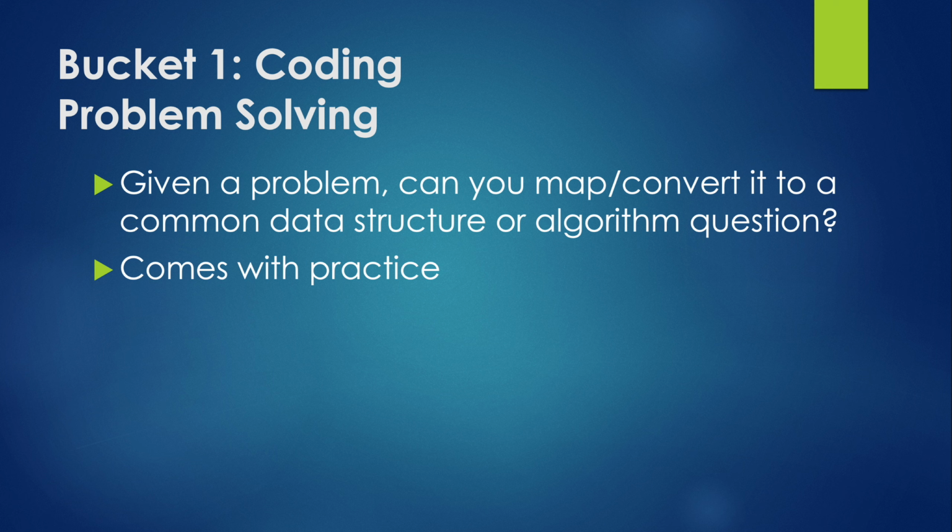But make sure you're actually looking out for those patterns, right? Like what type of problems use what type of data structure. So look out for those patterns, because you'll notice there are some common patterns, right? Like usually if you're trying to find minimum or maximum, you might use some kind of dynamic programming or memoization. So things like that, look out for those common patterns.